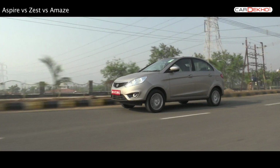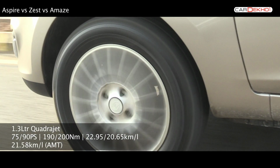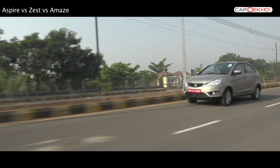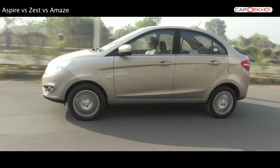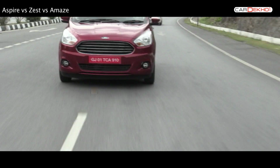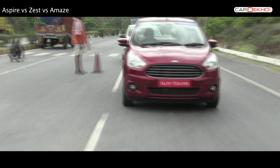The Zest diesel is the same 1.3 litre unit that we see on the Bolt or the Swift or the Desire for that matter. It's a proven workhorse that does its job without any drama. Then there's the optional AMT as well for that extra bit of convenience. However, for the extra power and drivability, our pick would be the Ford.